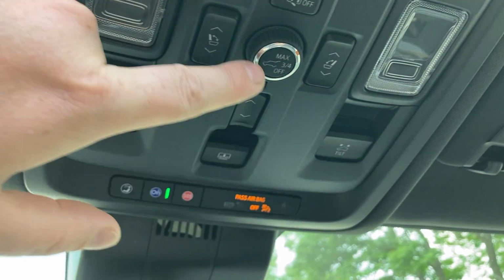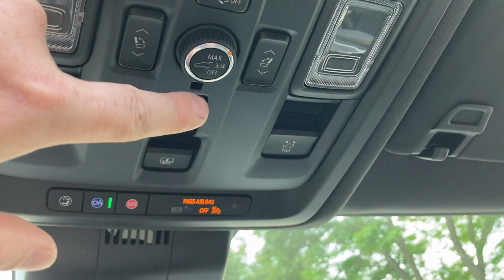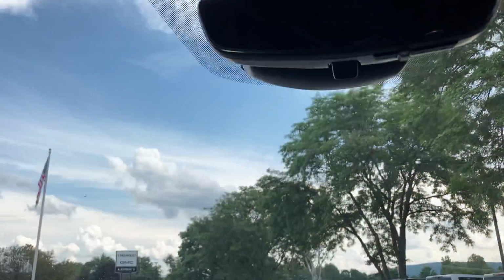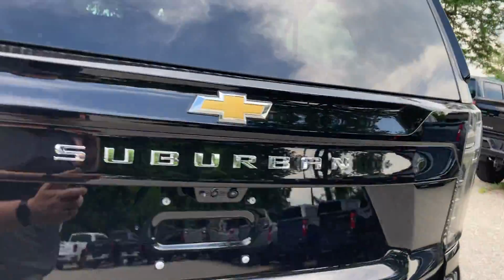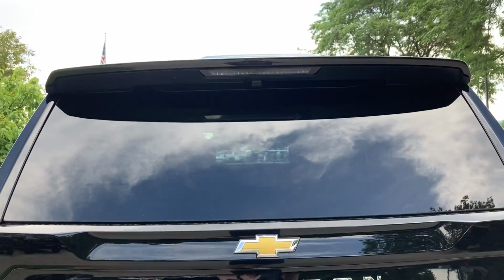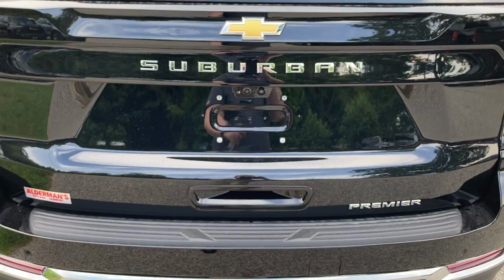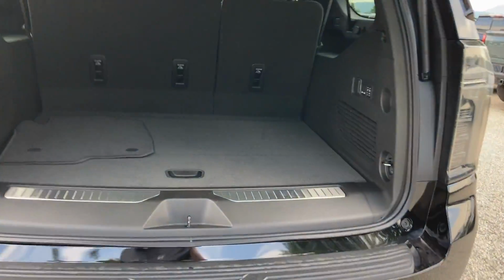So, and then you can also open up the trunk right here. You can open it all the way, 3/4 of the way, or you can actually just turn it right off if you so chose to. Speaking of which, let's take a look in the back. On your key fob, you're going to have the option to open the glass or the entire tailgate there. Simply push the button twice on the key fob, and that's going to open right up there for you.